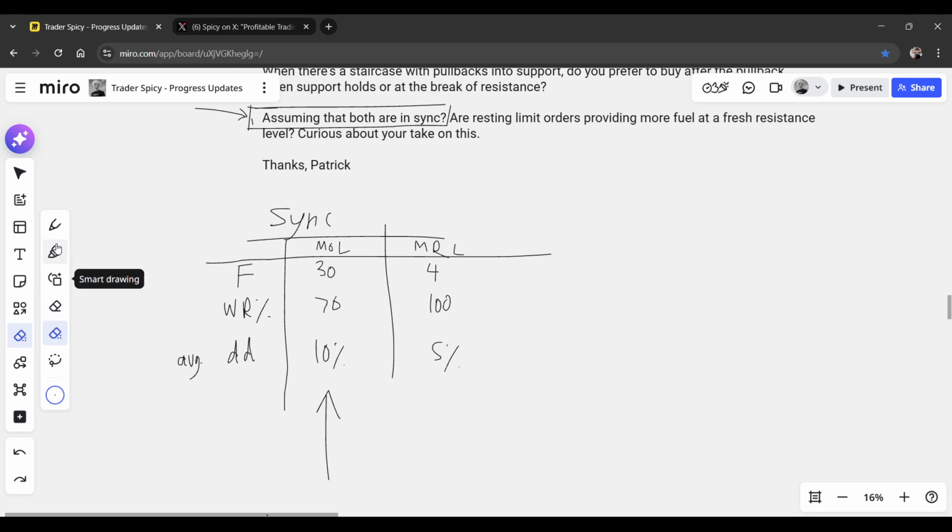Alternatively, it could be the opposite of this, or something that looks something like this. I'll give you another variation of this. Let's say we have 10 momentum longs, 10 mean reversion longs. Let's say win rate of these is like 60. Win rate of these is like 90. Average drawdown. I see this a lot when both are in sync.